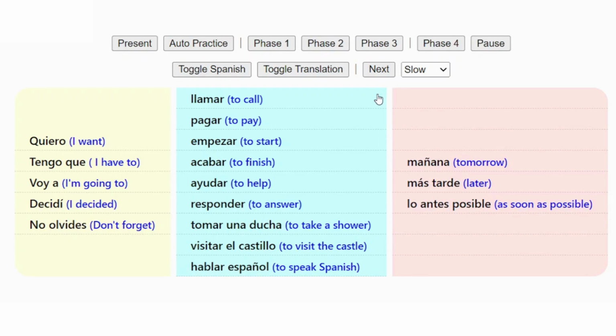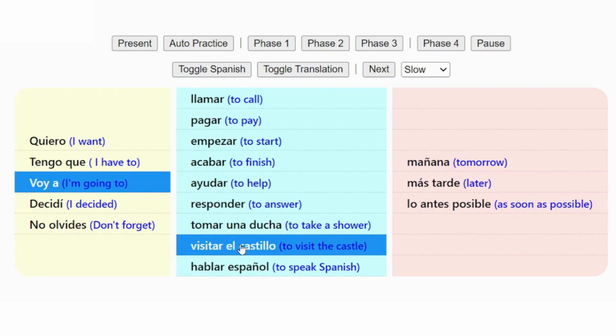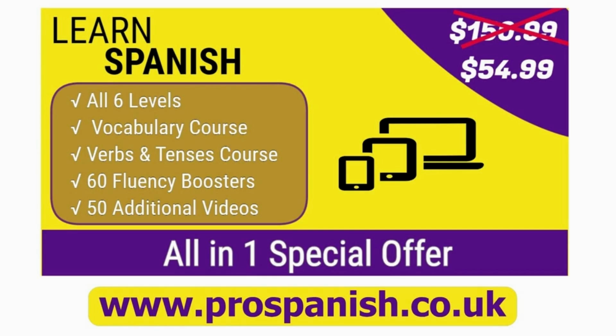Voy a visitar el castillo más tarde. So voy a visitar el castillo más tarde. So what would that be? Voy a, I'm going to. Voy a. Visit the castle, visitar el castillo. Later. Más tarde.